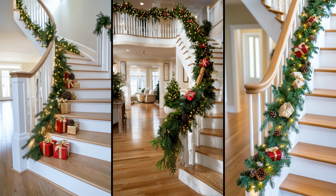Imagine your staircase wrapped in lush garland, dotted with tiny red gift boxes. It's festive without feeling overdone. The red pops against green, making every step a bit of holiday cheer. Add fairy lights for a gentle glow. Suddenly, the whole space feels ready for carols and cocoa.